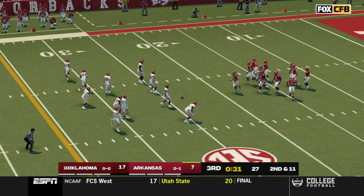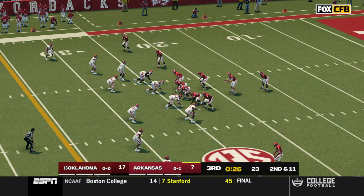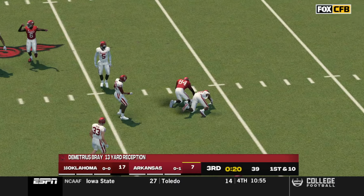From their own 24-yard line, second down. He's taken down at the 36-yard line.